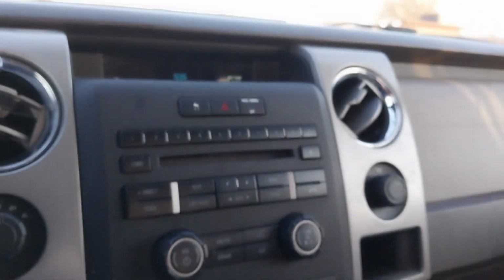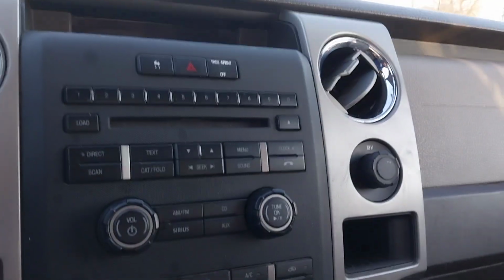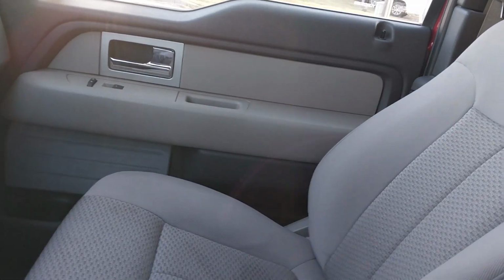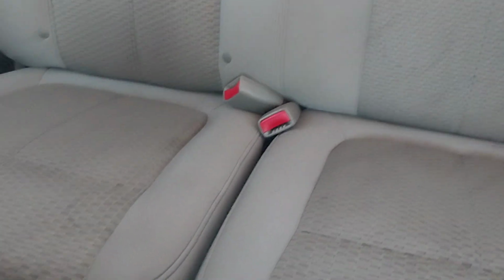I'm sitting in the 2010 F-150 right now, right in the driver's seat, and I just wanted to give you a quick little video tour of the truck. It's actually super clean, for what I'm used to seeing for about $5,000, in this general price range. They never come as clean as this one is.